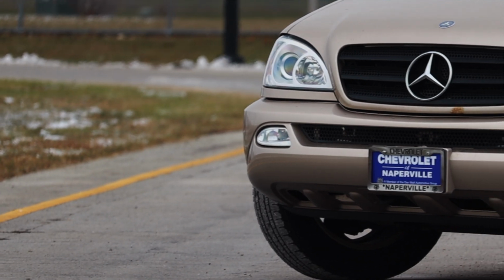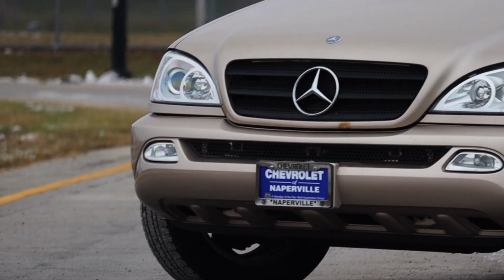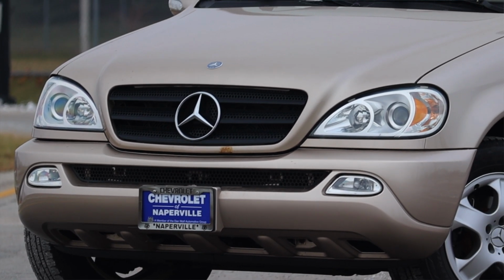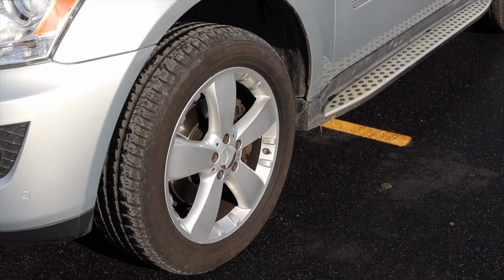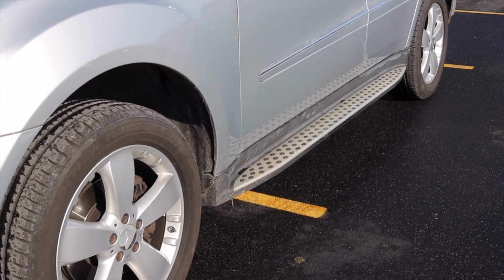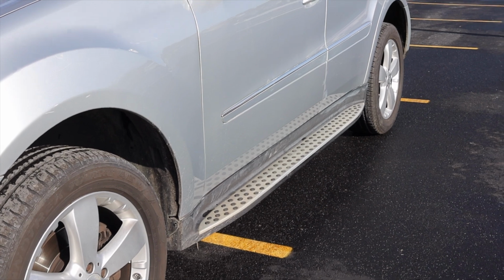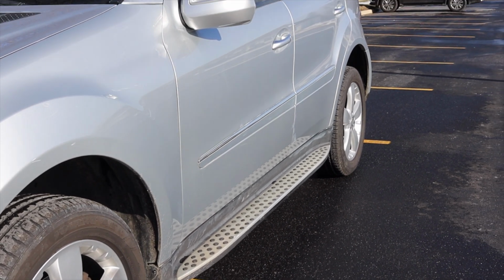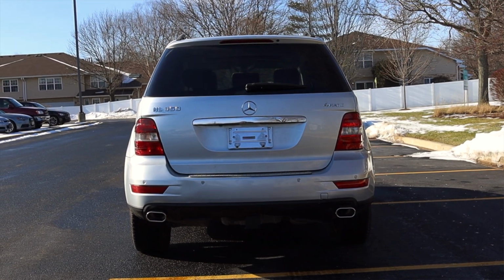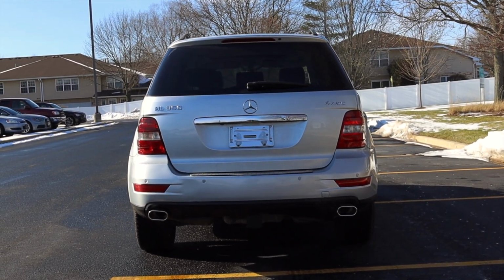Because that first gen was so controversial. Some people love those first gens, and some people hate them with a passion. And so, with this ML, it's not a love or hate situation. It's an indifference. I'm not over the moon about it. I don't hate it. This car does not spark any passion from me. Because at least a terrible, horrible car is fun to rant and rave about.